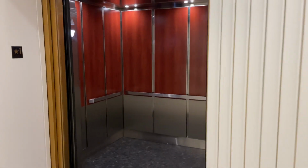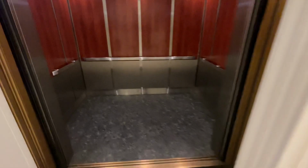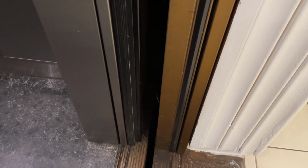Looks like this one's here. And oh, you can see the other one open on the floor below. Anyway. Oh look, you can see that other one coming up. Okay. There it goes. Wow, very slow. Anyway, I'm gonna get out of this door before it nudges.